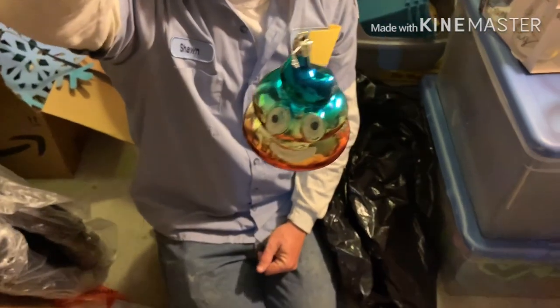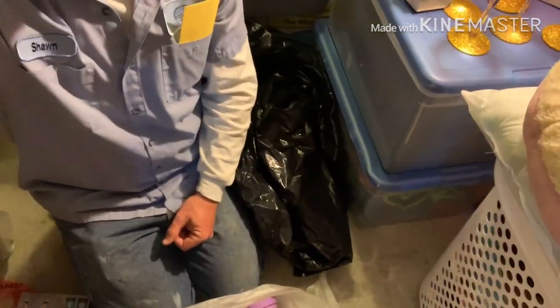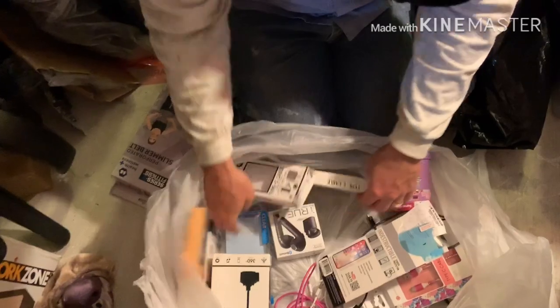Uh-oh. Poopy ornament. Outro enfeite pra pôr na árvore de Natal. Look out. Look out. Gente, a minha blusa é grande. Tá caindo. Olha que gracinha. Pra pôr na árvore de Natal.